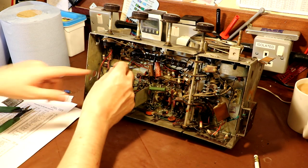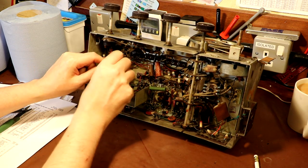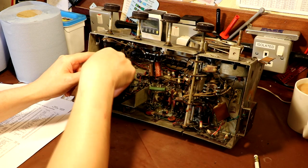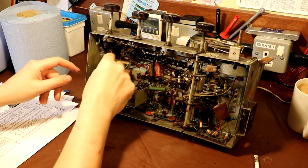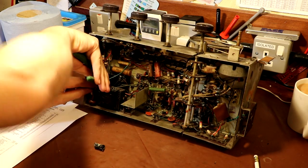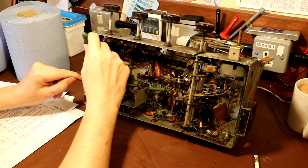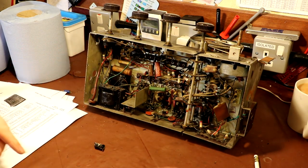Well, I guess it's not totally live because they've wrapped a bit of gaffer tape around it, so that was good. In fact, I think we'll just cut that off now without doing too much, so let's just get rid of that. Don't know why the people who did the modification couldn't have just cut the wire off as opposed to taping it up, because it's certainly not very satisfactory, is it? So let's get rid of that one.